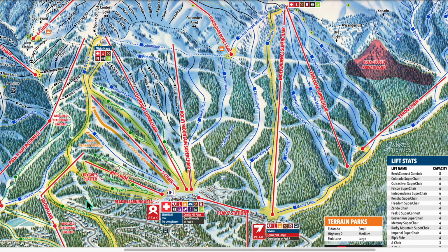There are also plenty of options for beginners. So there's anything from carpet to bunny hill, which is Rip's Ride, to more of an advanced green experience, which you can get through 5-Chair. Another great thing about starting your day at Peak 8 is that it is the most centralized.